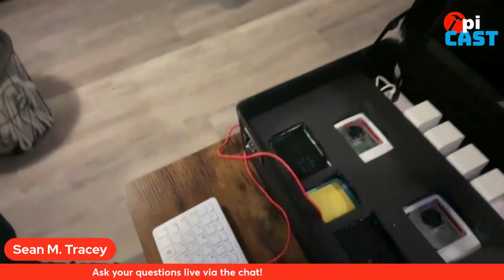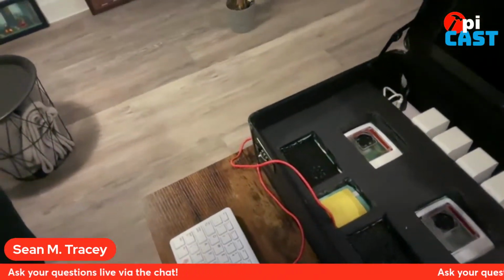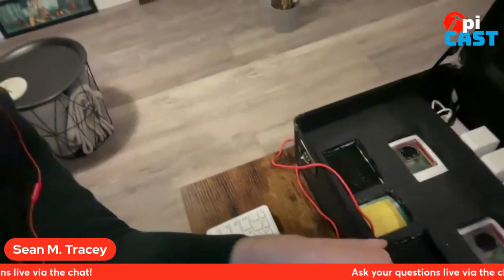So unfortunately, the store I bought the cases in didn't have four in the same cases. So I've got two Lego ones, which I think will be very handy in the future.